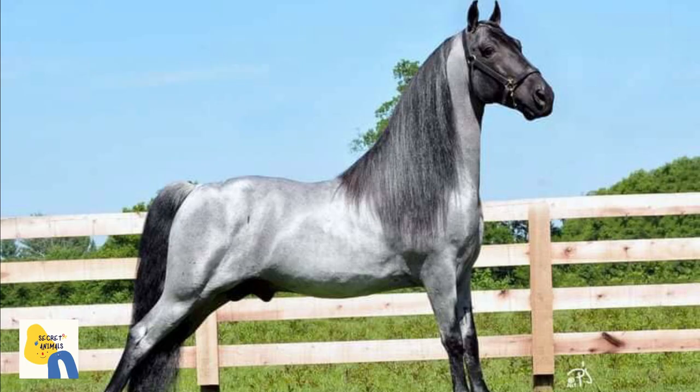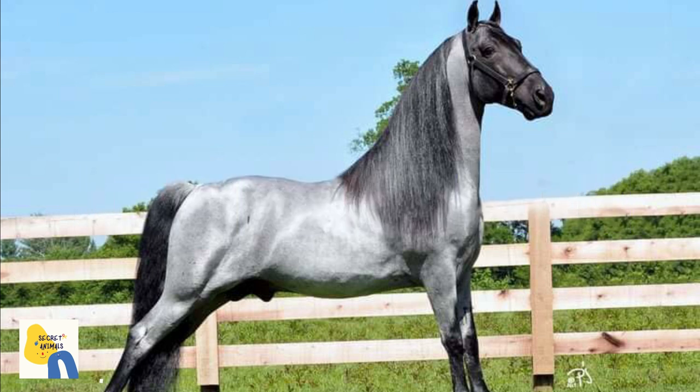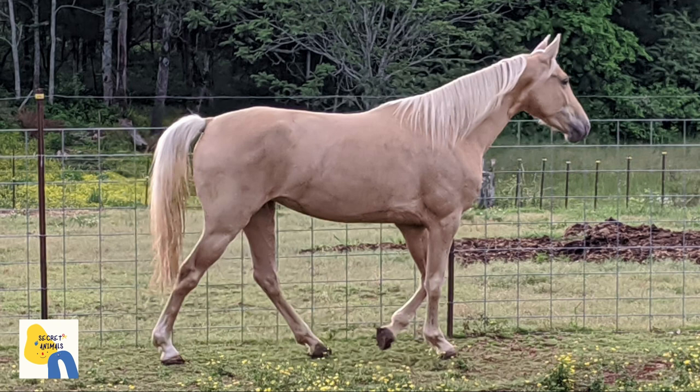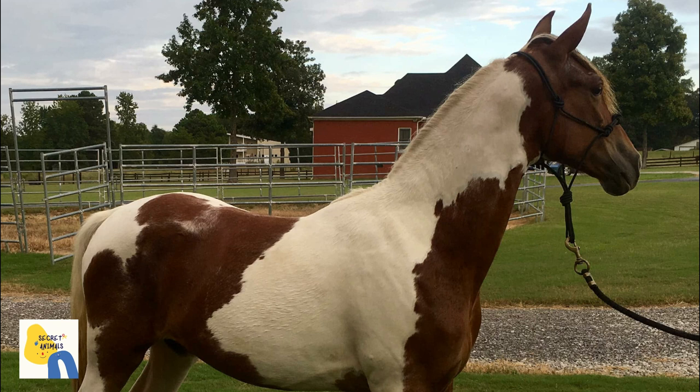Number 4, Tennessee Walker. The Tennessee Walker is a gaited breed of horse that was developed in the southern United States during the 18th century for use on farms and plantations. Its smooth gait, such as the famous running walk, makes it comfortable for riding long distances, so it was the mount of choice for many Civil War generals. In fact, it is believed that Robert E. Lee's mount, Traveler, was part Tennessee Walker. Today, Tennessee Walkers are used as both show horses and pleasure mounts.